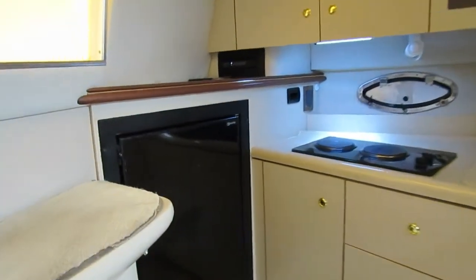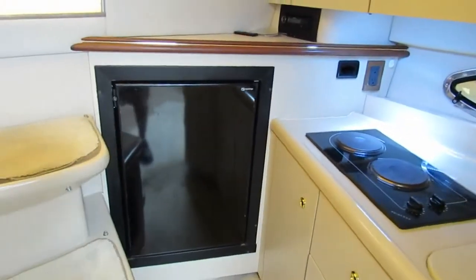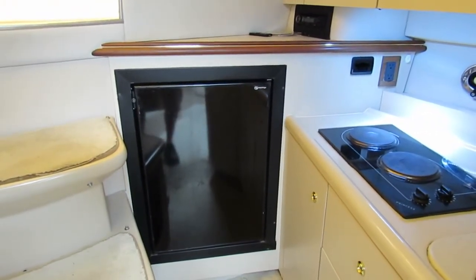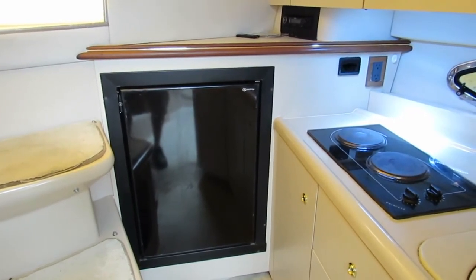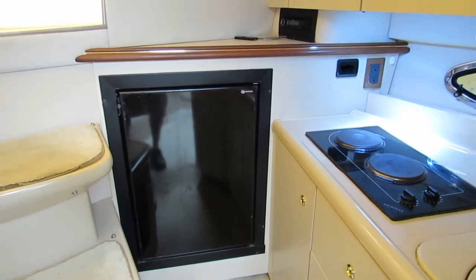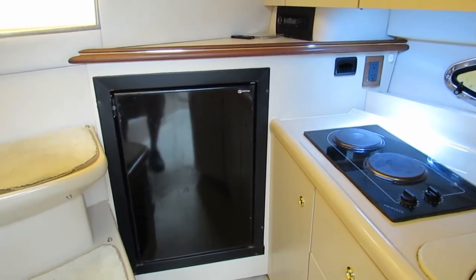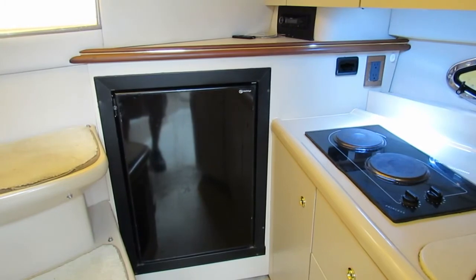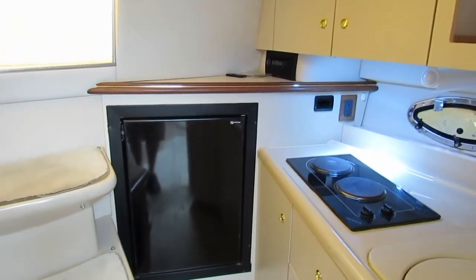One thing I need to mention is the refrigerator. It does get power, but it's not getting cold. So it either needs to be serviced or replaced. So that's another thing for the new owner to consider, what kind of a fridge they want to put there, or if it's worthwhile to have a service person come over and see if this one can be repaired.